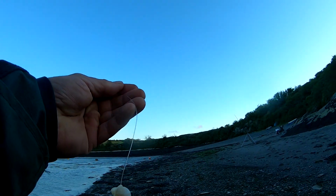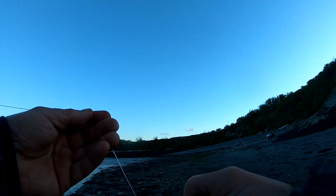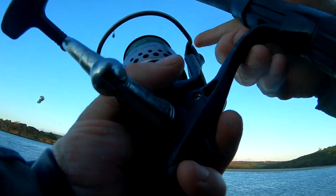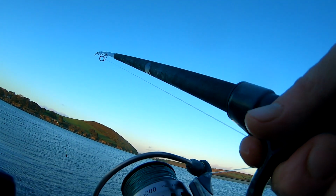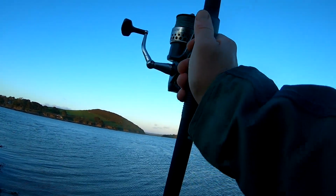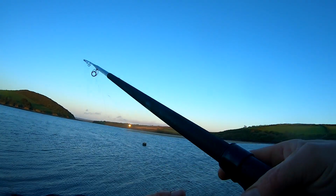Strangely enough, maybe I did have a bite on that rod. Okay, fair enough. I'm going to chuck this one closer in, I think. Really fishing very effective. Chuck it about there, I reckon.